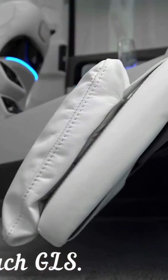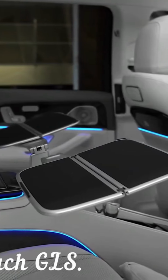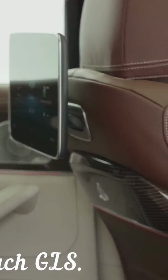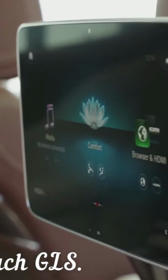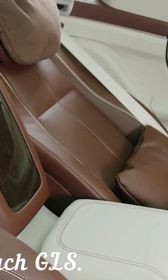A subtle fragrance in the cabin engages your sense of smell, while dual 12.3 inch infotainment displays are powered by Mercedes-Benz's latest MBUX software. The interface provides a clear visual experience, backed up by a world-class audio system with an incredible 27 speakers.